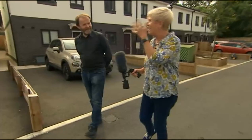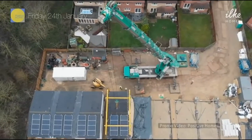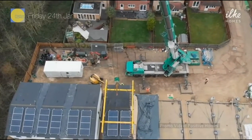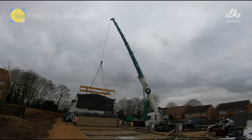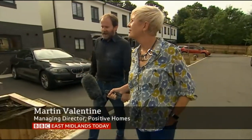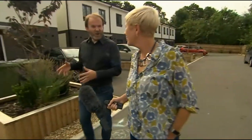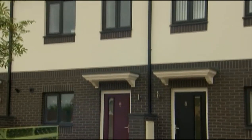Martin, 5 days, how? With a very, very large crane, some very, very committed people and a bit of patience. Basically, the houses are all built in a factory up the A1, which is just around the corner here. So while that's going on, we're busy putting the foundations in. And then, yes, it all happens incredibly quickly. The houses come effectively 98% done. A little bit of work to do on site, but compared to a traditional build, very different.